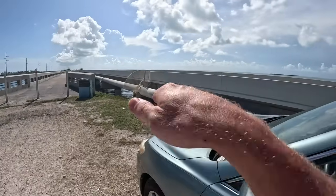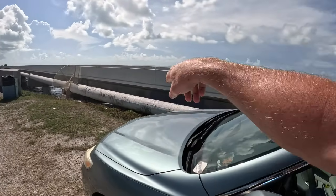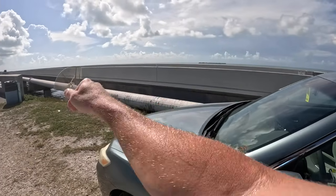All right, so we just found a perfect under-the-bridge fishing spot in the Keys. We've been bridge fishing for like 2 days, caught some snappers and stuff, but I'm not gonna say where it is because we like to keep things secret, but it's under a bridge. And we're gonna slide up under here, and then the tide is incoming right now.